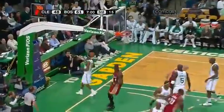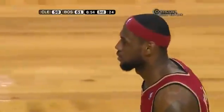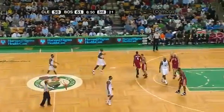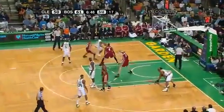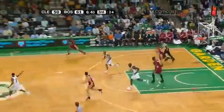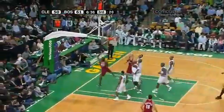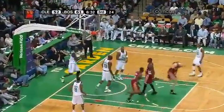Good pass by LeBron. And he had that spotted all the way as soon as he saw Perk move out there. Three assists for James in the game. Rondo over the shoulder to KG. That was slick. Taken down inside by Delonte West. Gets it ahead to James. LeBron into the lane. Misses it with the left hand. Ilgauskas gets it with the right.